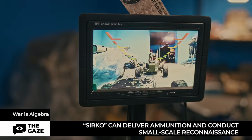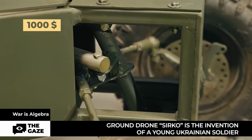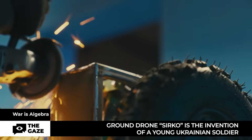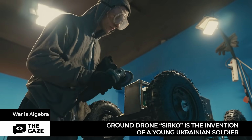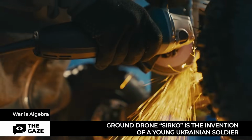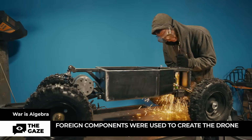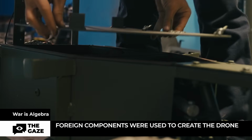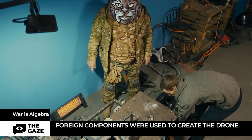Interesting. The cost of developing Sirko is only near $1,000, and it has its history. It is the invention of a young Ukrainian soldier, Yevgen Gnatov. He named his development in honor of his fallen comrade, who had the call sign Sirko. According to Yevgen, he redesigned this drone more than 20 times to bring it to perfection. He raised money for the parts during an online stream. Now Yevgen works in a design bureau and continues to manufacture the equipment.